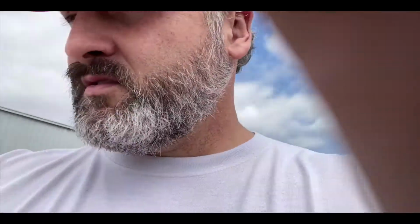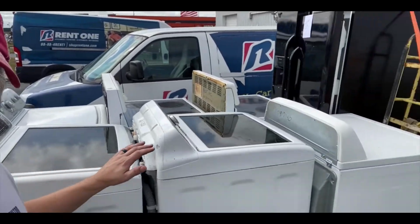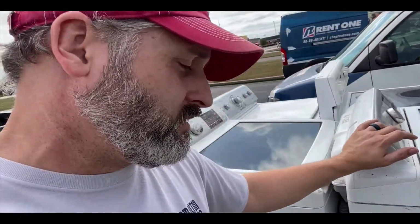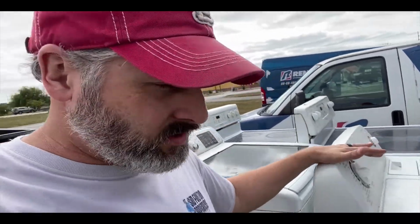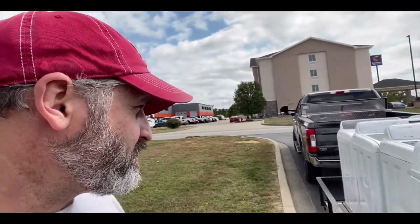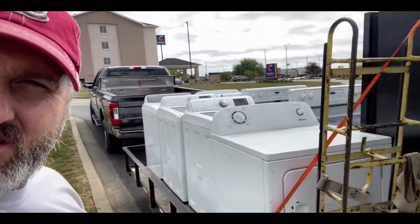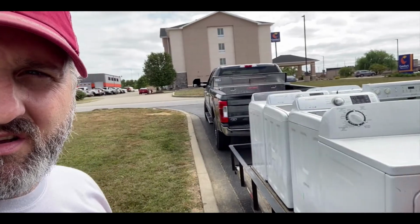Guys, so let me switch around here. So here's what I'm talking about, man. You work these deals. We work this deal with Rent One, and we're getting these units $5 a piece, whether they work or not. And what we find is most of these are coming back because the customer came in and wanted a matching set, so they haul off their old stuff. But we got 2, 4, 6, 8, 9 units on this load.